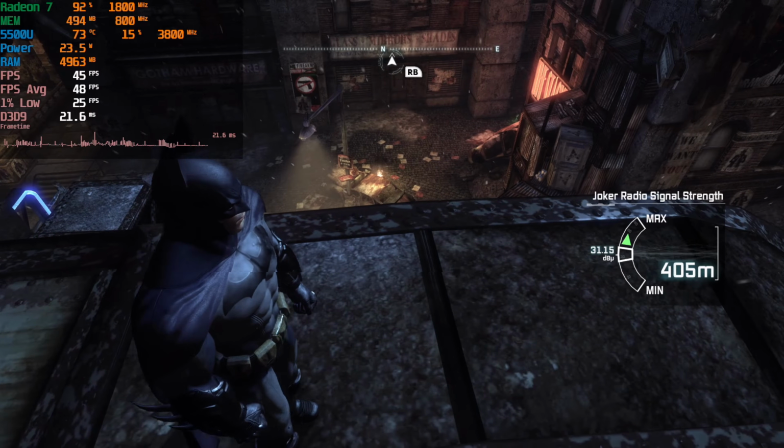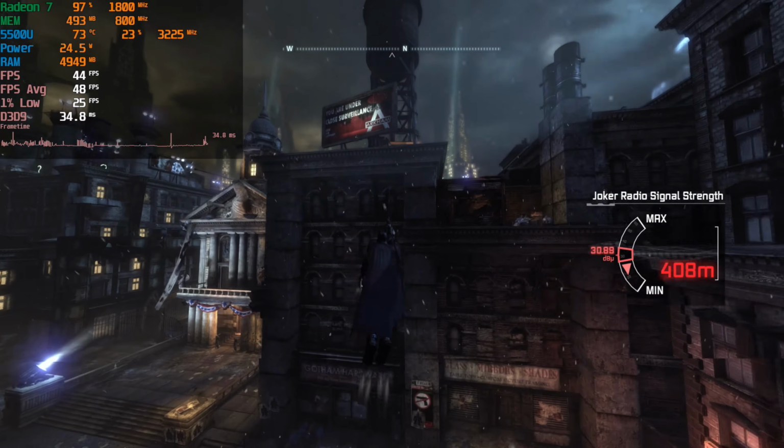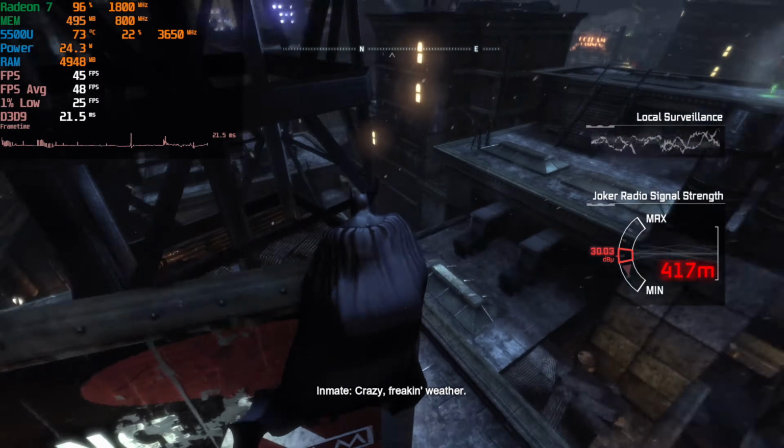So if you want to reach a consistent 60, you can of course turn down the graphics settings, but if you just want to play this at the maximum possible settings, you can get away with doing it.